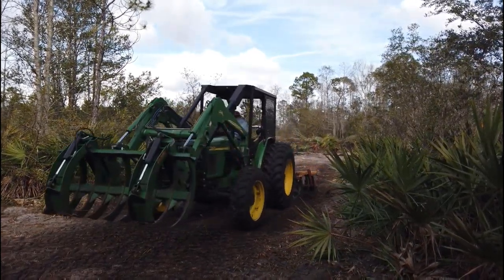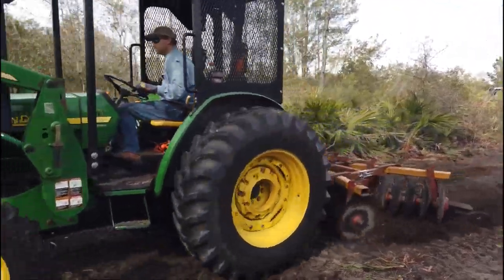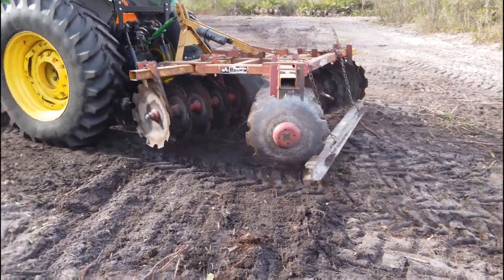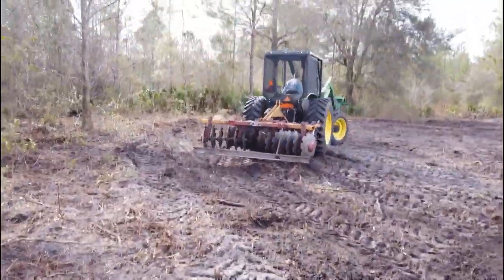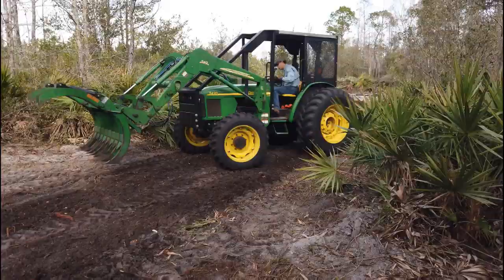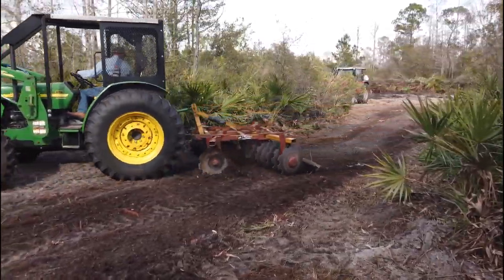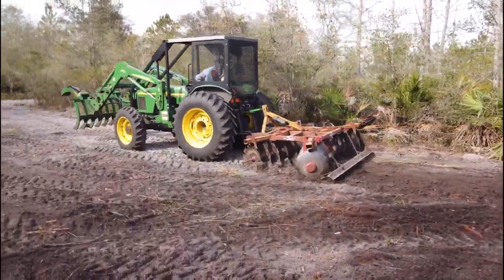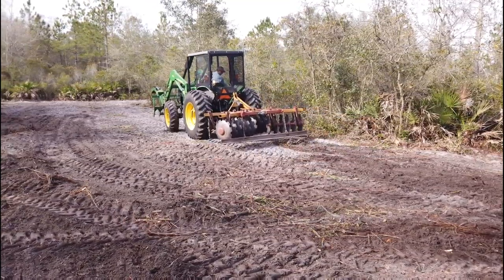Here we are disking to work on that final grade. This is going to be a good idea to do it now, so when the rains come, it'll help smooth it out.